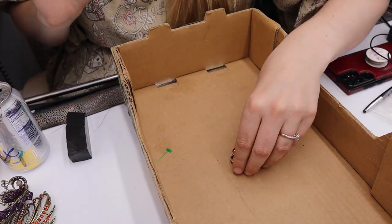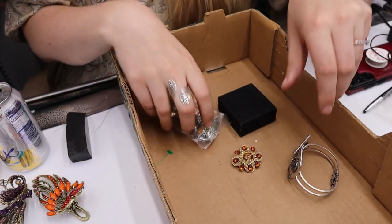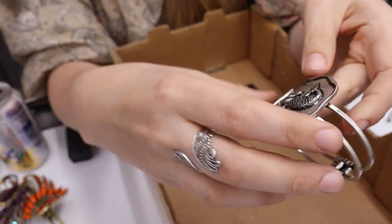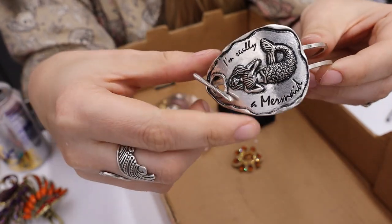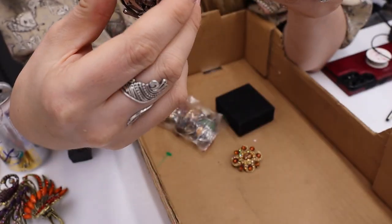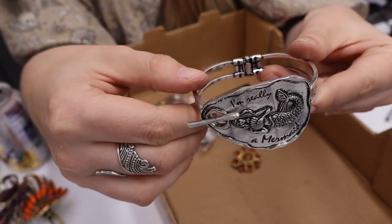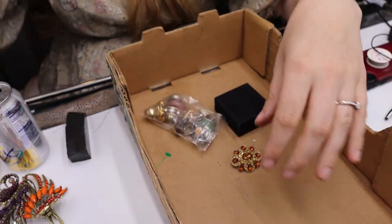Okay. We have that, this. This one says, what in the world? This one says, I'm really a mermaid. And it's a hinge clasp, so this is just fake. This is just for show. Little toggle, which is weird. Not marked, but I think someone on Pinterest scrolling through that has mermaid vibes is going to be like, yes, that's mine, I need that. So we're going to say yes.